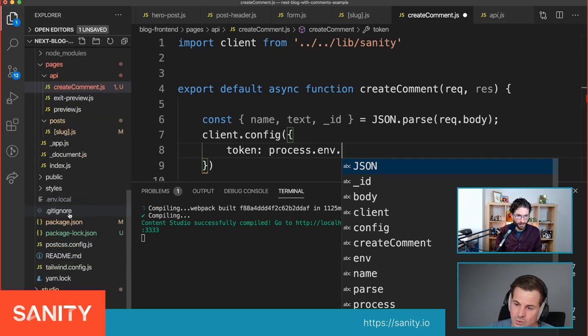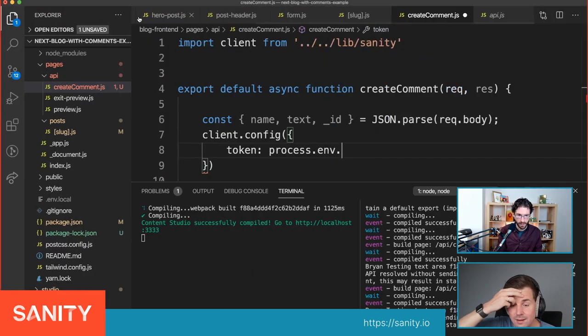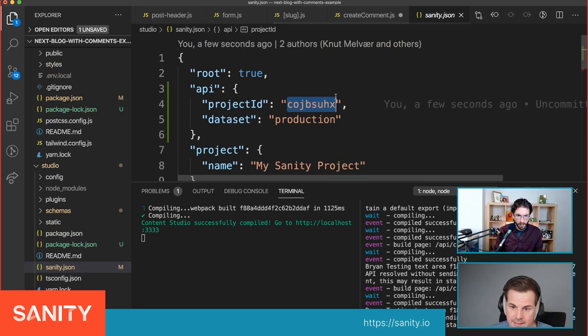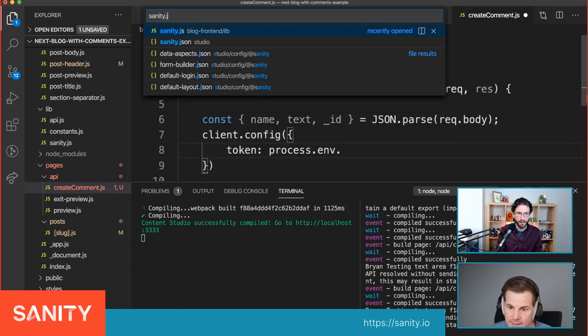You could also just go into the Sanity file. Oh, the Sanity file, yeah. Sanity.json. No, I mean in the blog front end where they are defining the... There it is.